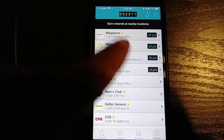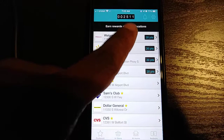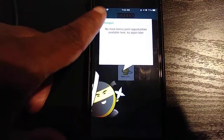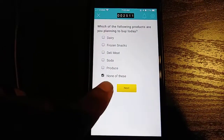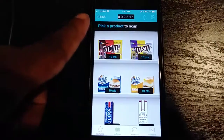So it will show you places that are nearby if you have your locations on. So if I go to this Walmart right here, let me see what they got. I just click on this location, and right now it says they don't have anything, but they really do. So basically, sometimes it'll have a little survey that'll pop up, but that's really nothing. Just answer that or whatever and get back to what you're trying to do.